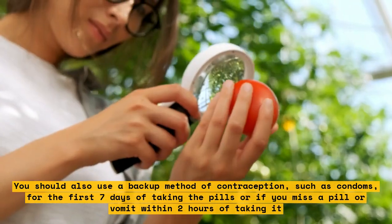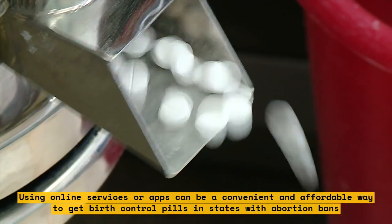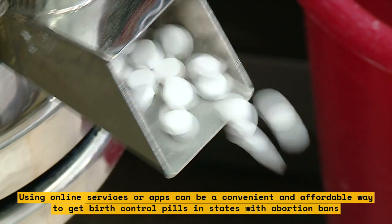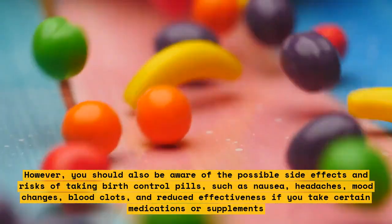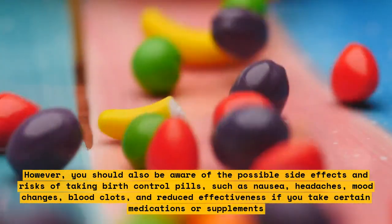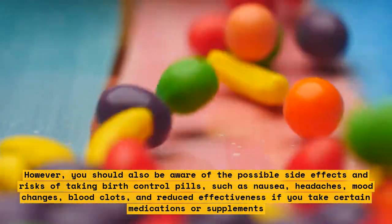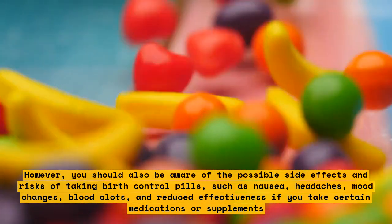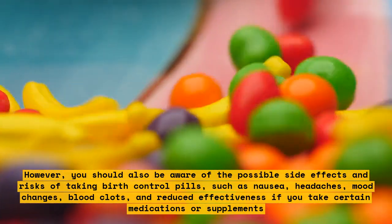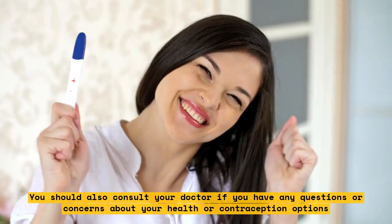Using online services or apps can be a convenient and affordable way to get birth control pills in states with abortion bans. However, you should also be aware of the possible side effects and risks of taking birth control pills, such as nausea, headaches, mood changes, blood clots, and reduced effectiveness if you take certain medications or supplements. You should also consult your doctor if you have any questions or concerns about your health or contraception options.